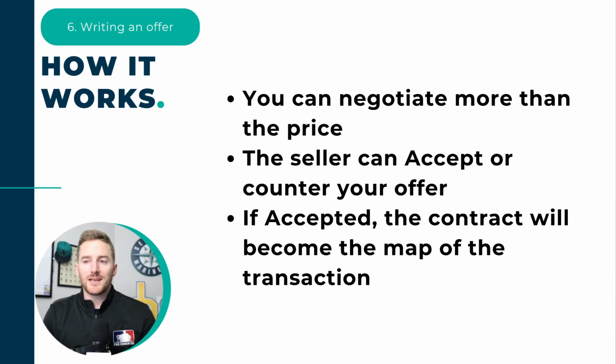When you submit an offer, the seller can accept or counter your offer. Or if there's multiple offers on a property, typically that listing agent is going to be pretty transparent with all of the realtors that are assisting their clients with offering on that property to recommend what they would need to do in order to win that deal. If a contract is accepted, then the contract will become the map of the transaction, and those contracts are binding.